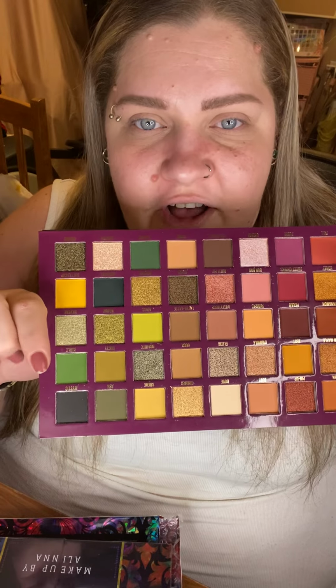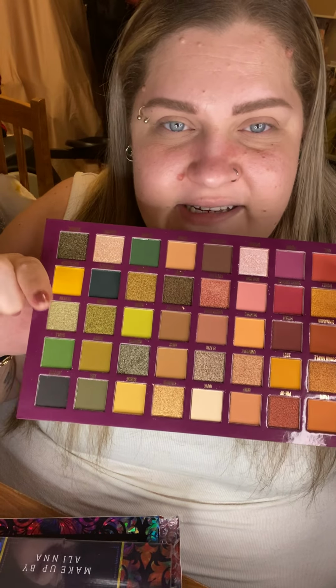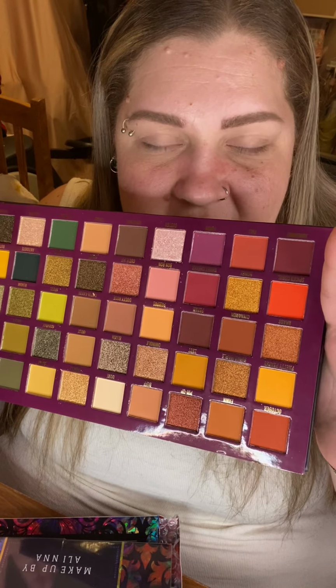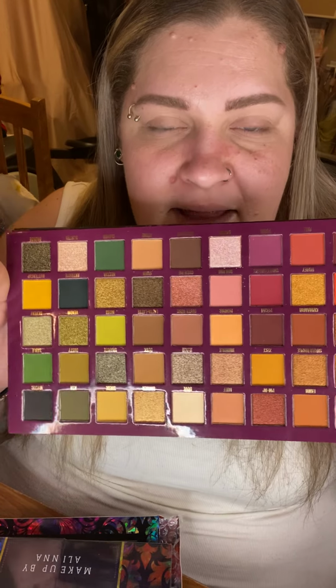And then the mixture of shimmers, metallics, and mattes in here is just beautiful. You can tell that this palette was beautifully thought out. It's amazingly well executed. The color story has just got me, I could wax poetic about it for days. It's just so, so beautiful. But I definitely want to start sticking my fingers into some colors.